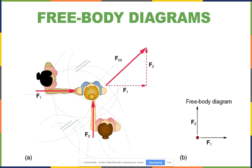Free body diagrams. We're now going to focus on Newton's second law. Newton's third law, you have to know and you have to be able to use it in conjunction with forces. Newton's second law, though, is really big because it relates acceleration to force. With Newton's second law, the sum of the forces on an object is equal to the mass of the object times the acceleration of the object.